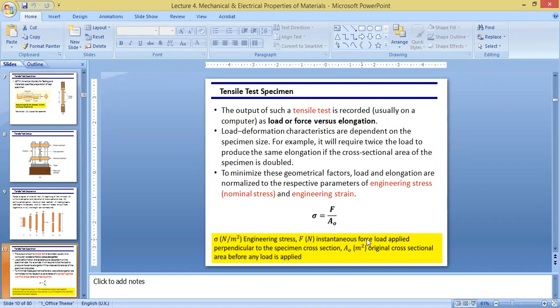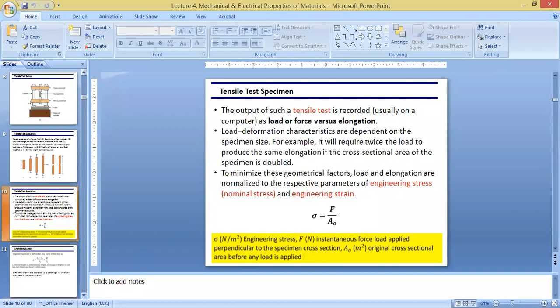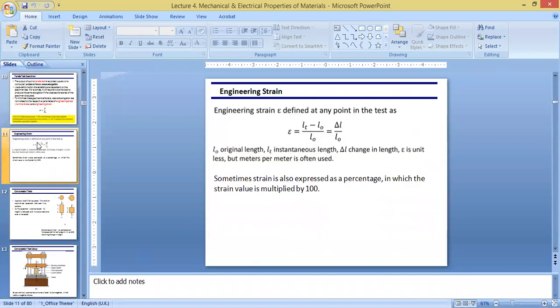F is the instantaneous force load applied perpendicular to the specimen cross-section. A0 is the original cross-sectional area before any load is applied. So that is engineering stress.